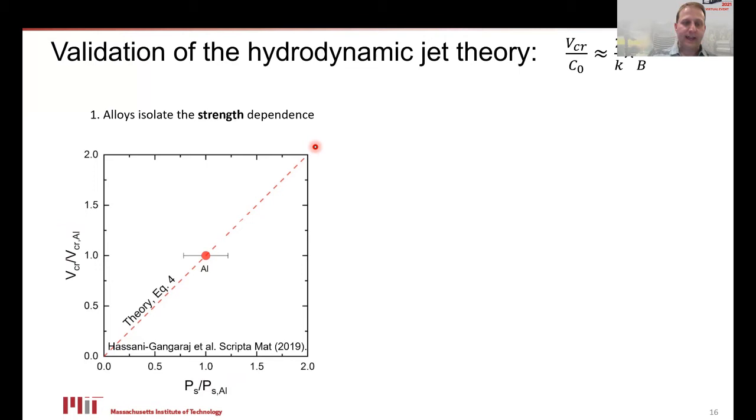So you can do that. So let's talk about aluminum. You start with pure aluminum. It's very soft. And now we want to make it stronger, and we'll do that by alloying it. Aluminum alloys are lightly alloyed, so they have almost the same elastic properties. And so we've achieved essentially an elimination of all those elastic constants in that equation, but we've increased the strength. And sure enough, as you increase the strength, so too do you linearly increase the critical velocity to achieve bonding.